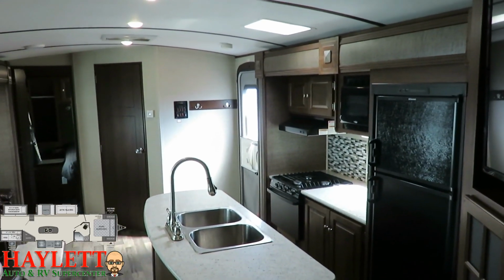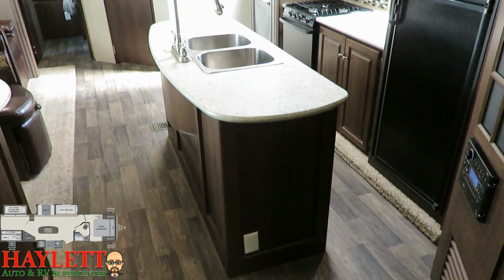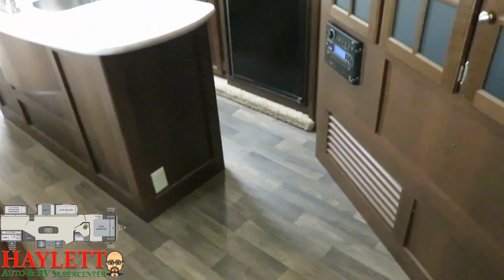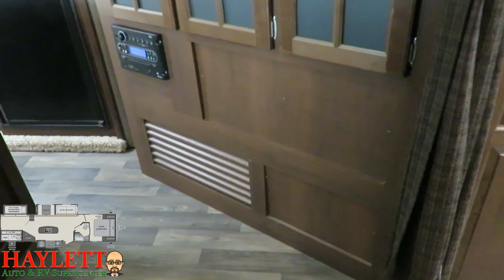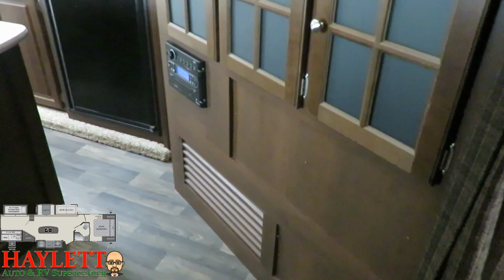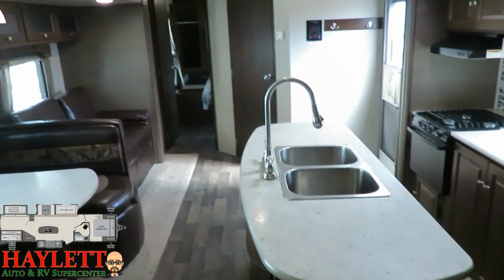So quick panoramic look at her from the other side. Once again, more outlets all over the place. They really did a good job of that here. And something I'm wondering, I wonder if you'd be able to do a surface mount electric fireplace there. You'd have to be careful not to block that furnace intake on the bottom left, but I think it might be possible. That stereo, by the way, is Bluetooth and DVD.